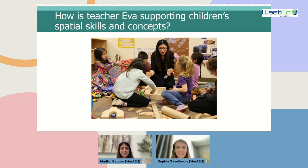All right, so in the chat, write down any examples that you noticed of how teacher Ava was supporting children in developing spatial skills and concepts. And I'll challenge you a little further by seeing if you can try to identify, is what you're noticing an example of spatial orientation, spatial navigation, spatial vocabulary, or an example of mental rotation, perhaps?